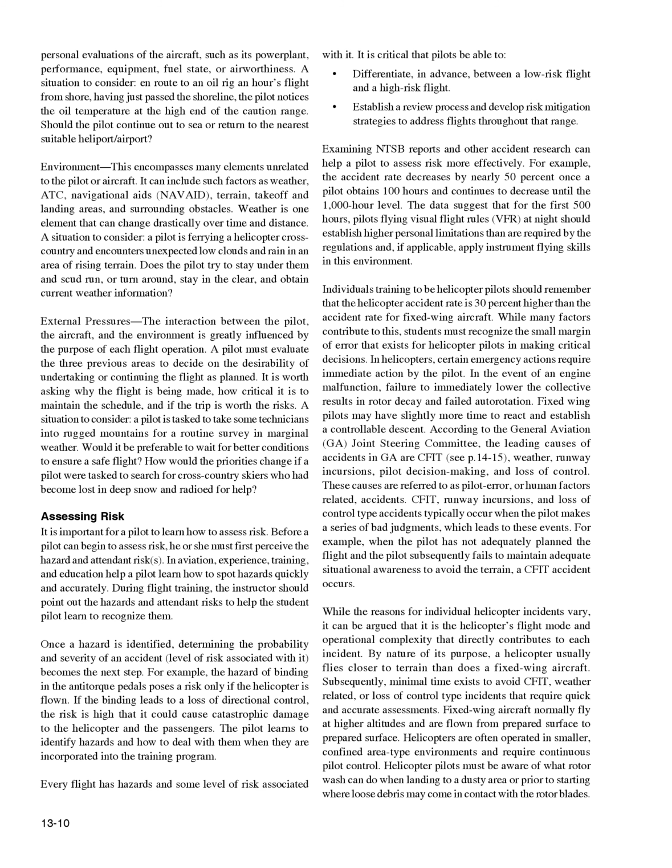In helicopters, certain emergency actions require immediate action by the pilot. In the event of an engine malfunction, failure to immediately lower the collective results in rotor decay and failed autorotation. Fixed-wing pilots may have slightly more time to react and establish a controllable descent.